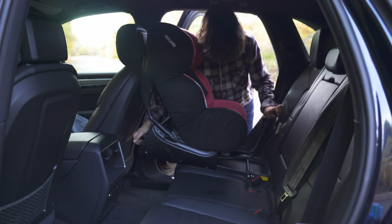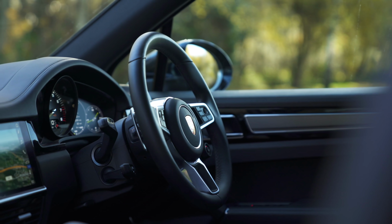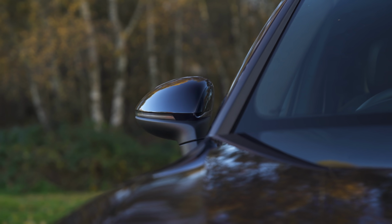You'll also be able to see how easy it is to fit a child seat and just what it's really like with 3 adults in the back. Now then, it's time for the CarWow 5 annoying things about this car.